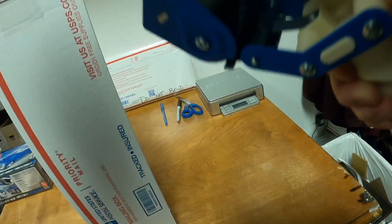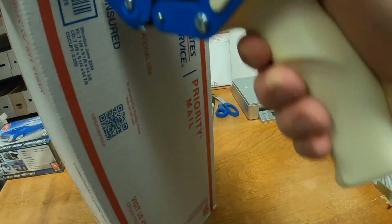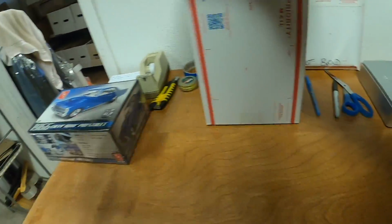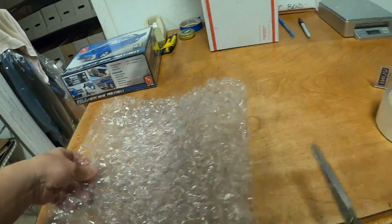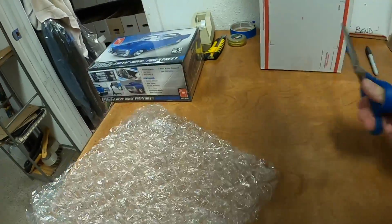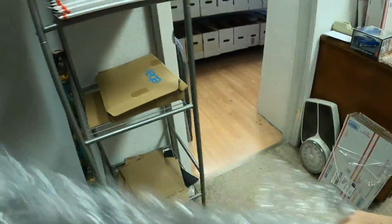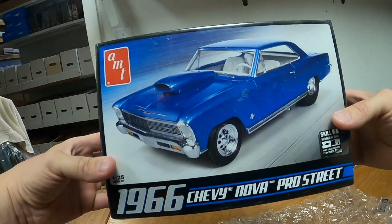We're using a priority mail shoebox. Okay, now we'll get a sheet of bubble wrap. I guess we'll cut this one in half. Fold this into 4 and lay it at the bottom. Now we get another sheet of bubble wrap. And this is the one we'll wrap the model kit up in.